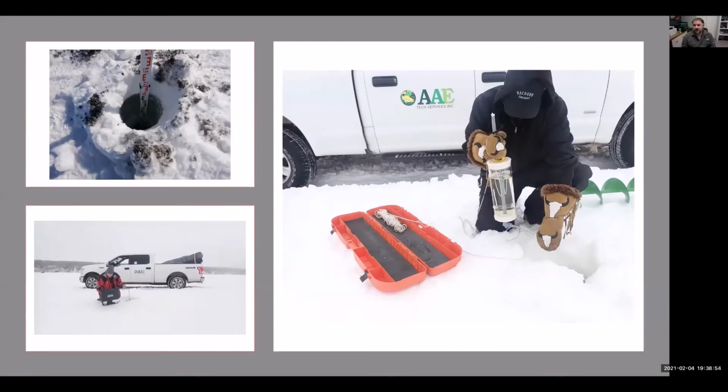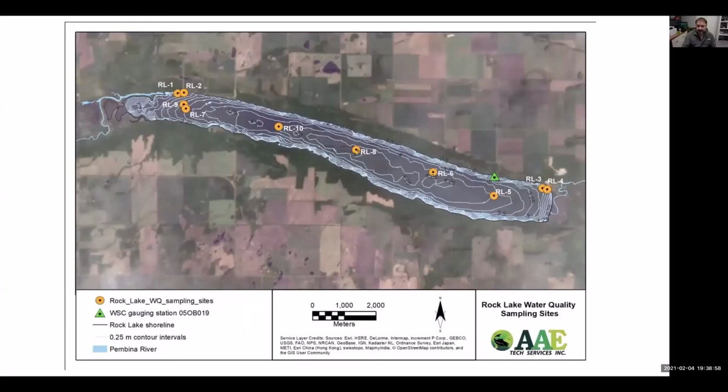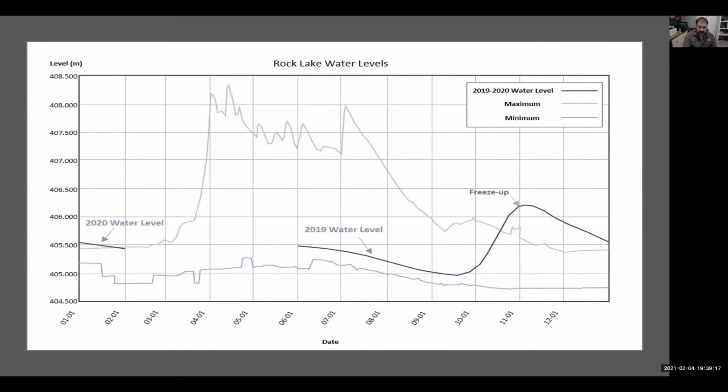We were also measuring dissolved oxygen and figuring out how much oxygen is within these systems. We had a number of sampling sites on Rock Lake, and we were also able to piggyback off some of the data that Cliff collected with the Pembina Valley Conservation District at that time. Now it's the Watershed District. We were able to incorporate some of that information into our studies as well. I guess this is a good time to turn it over to you, Ian, to talk about the flows, the lake levels, and what we were working with in 2019, 2020.